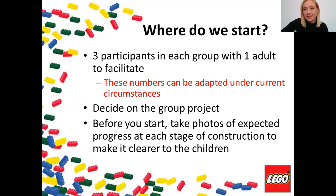Typically, if we were going to follow it to the letter, we would have 3 participants in each group and we'd have an adult to facilitate this. What I'll discuss a bit later on is how we can adapt these numbers given the current circumstances. They're great activities to get siblings involved in, particularly if they're all at home together at the moment. Trying to find projects to do with them as a group can be really good. They are fun and motivating. We also find it's fantastic for our children and young people to have good role models in these groups to model the kind of expected social communication skills in the session.